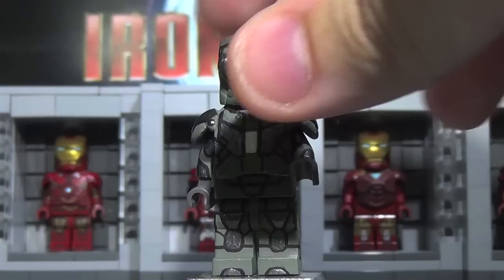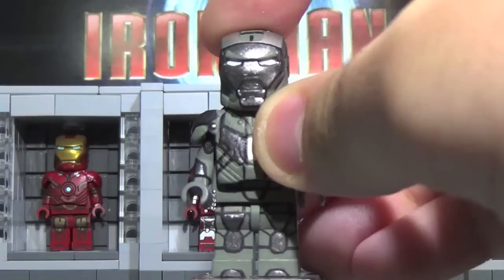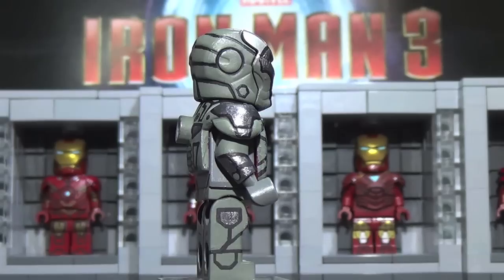And of course, the legs are completely poseable, just like all these Iron Man minifigures, which I've obviously been making clear. But yeah, there is the Iron Man Mark 40 hypervelocity suit, aka the shotgun, which everyone's going to be calling it from now on, of course. But yeah, there he is. Definitely a really awesome suit.